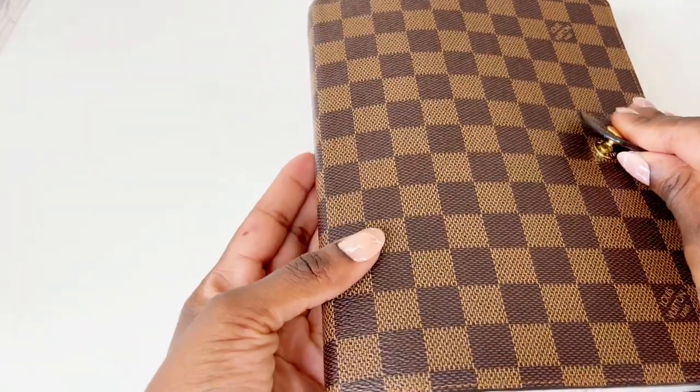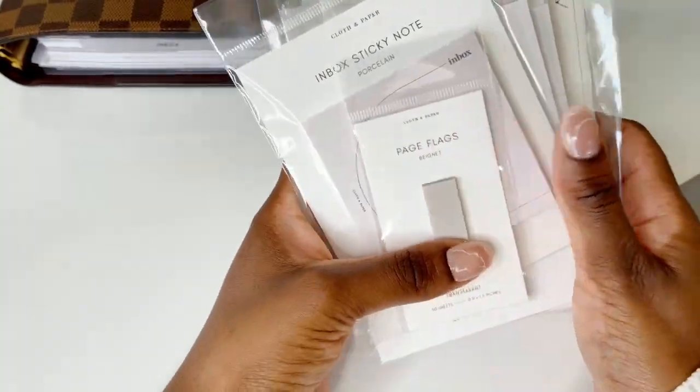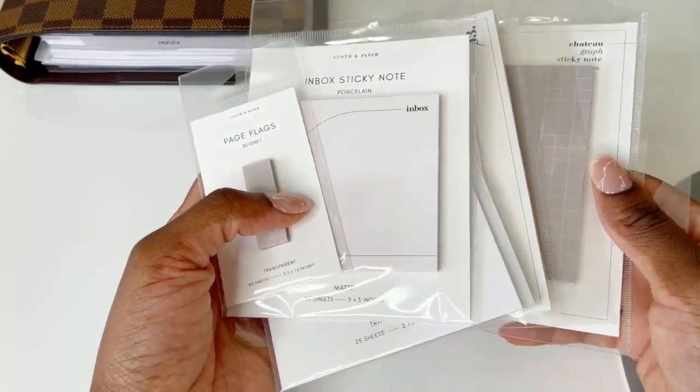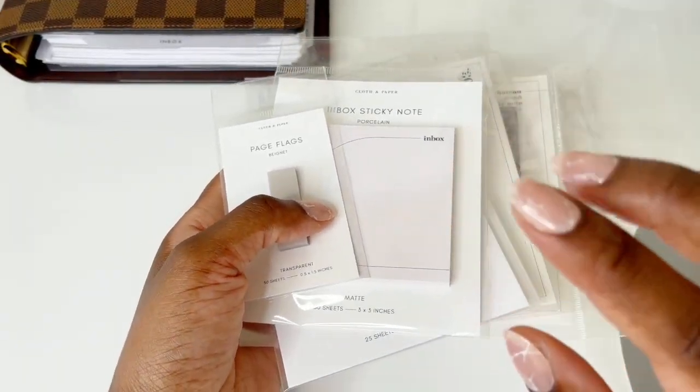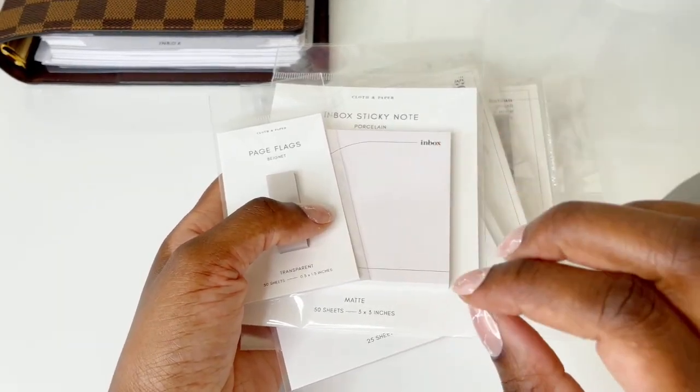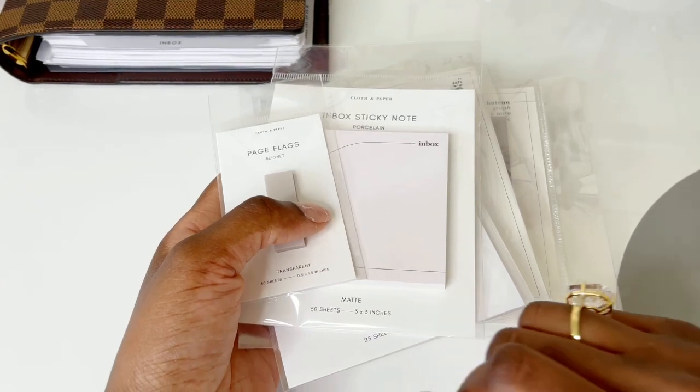Okay, so let me just move this out of the way. Okay, and I'll start with this bundle here. Now, I picked up some items from Cloth and Paper a while ago, and this was the last Stackery haul that was delivered, I think like a week ago.